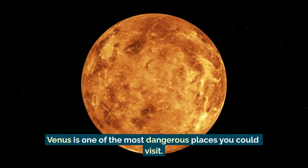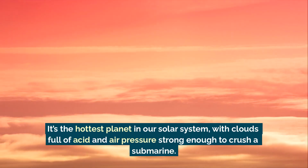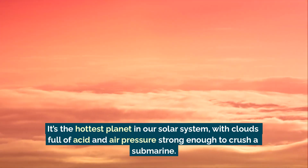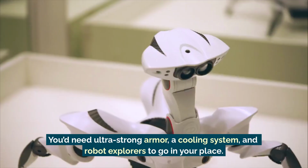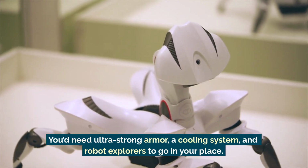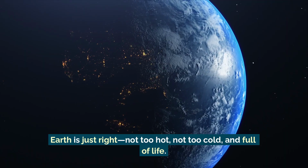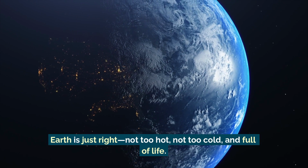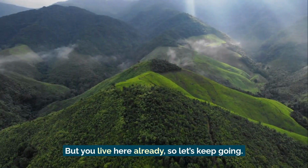Venus is one of the most dangerous places you could visit. It's the hottest planet in our solar system, with clouds full of acid and air pressure strong enough to crush a submarine. You'd need ultra-strong armor, a cooling system, and robot explorers to go in your place. Earth is just right. Not too hot, not too cold, and full of life. But you live here already, so let's keep going.